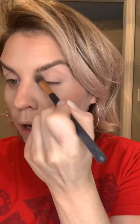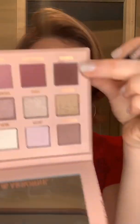And you want to make sure that you get right into the corner of your eye with it. All right, now I'm going to go in and grab the shade Decisions Branch, this one right here. I'm going to put this on the outside corner and just lightly blend over.